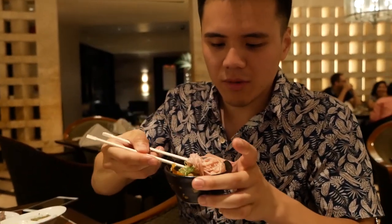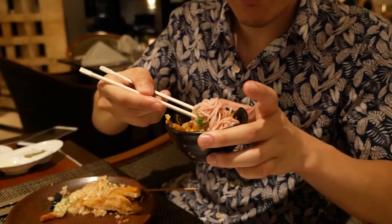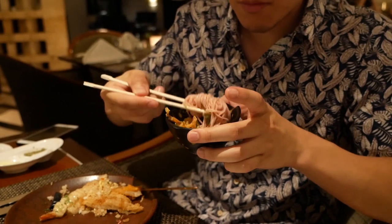We also got, I think it might be some soba noodles with some soba sauce. Alright. A bit of a gingery component to it. Very cold and fresh. Some dori tempura.